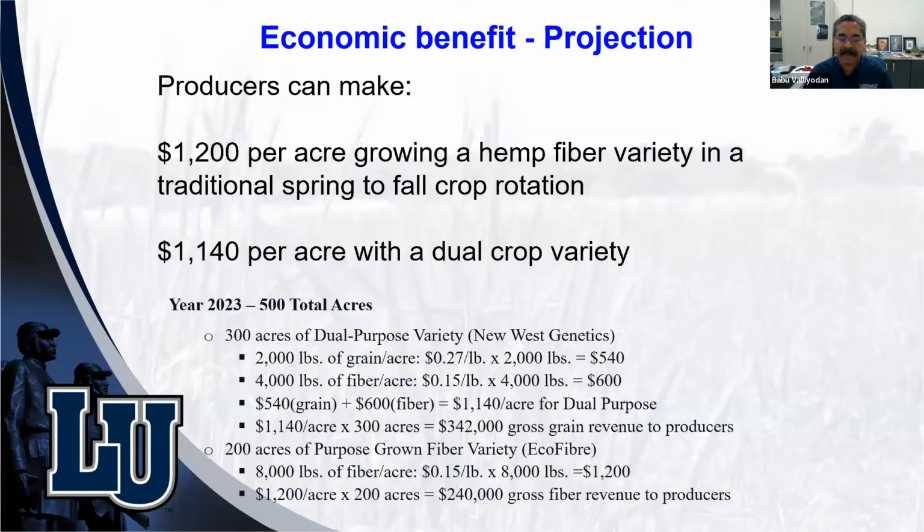We did market scenario calculations through the project. We calculated about $1,200 per acre as the total incentive the farmers can get, and if you grow a dual crop, it's close to about $1,100 per acre basis. So if you look at the net or gross economics, a farmer can make a minimum of $500 to $600 per acre easily. That is on par with other cash crop production in the state of Missouri. This is how we calculated, giving close to about 25 cents per pound for the grain and about 15 cents per pound for the fiber.